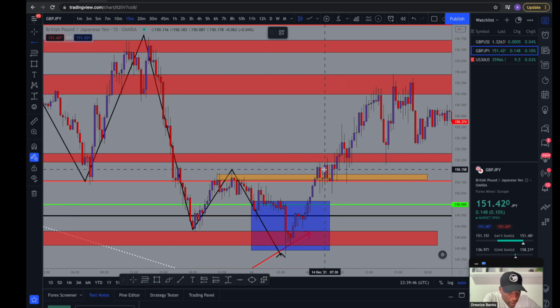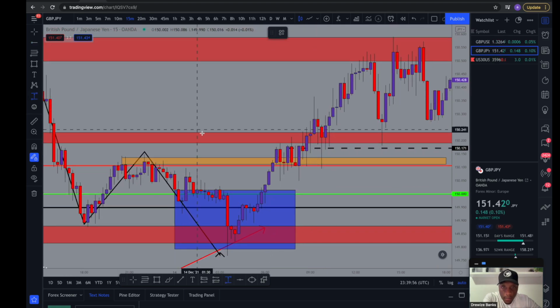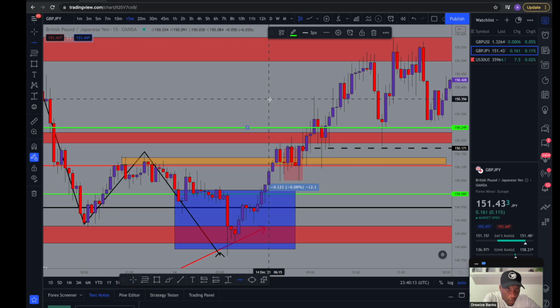So literally my first entry is at 150,171. Right around there. That was my first entry. All these were logged. My stop loss was around 12 pips. I left it under and I literally wrote it. I started adding my QPs as TPs so that way I could have a strong sense of where the move was going.